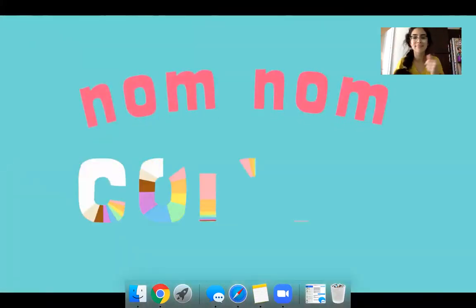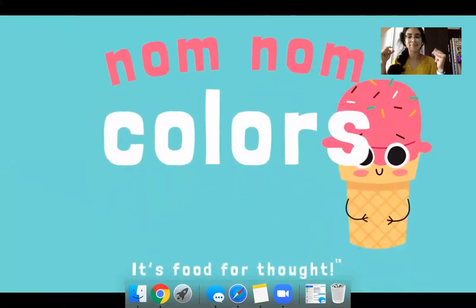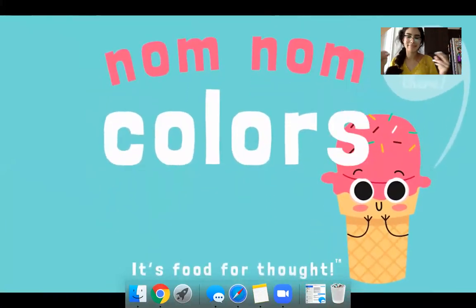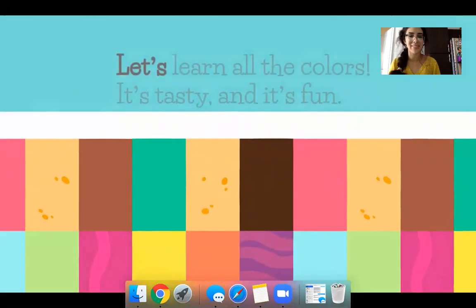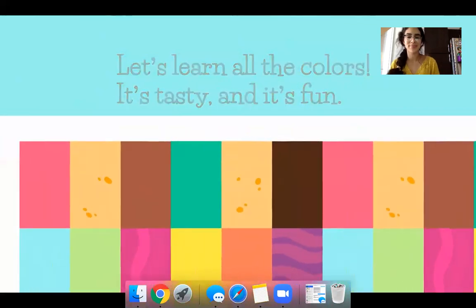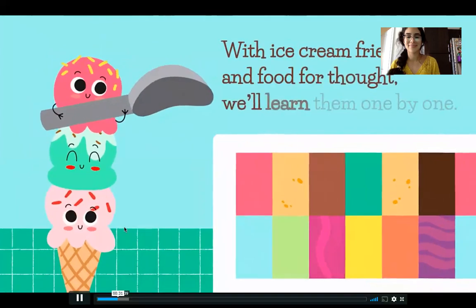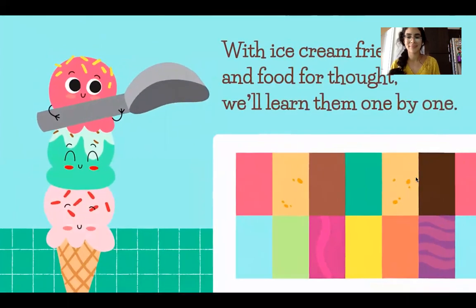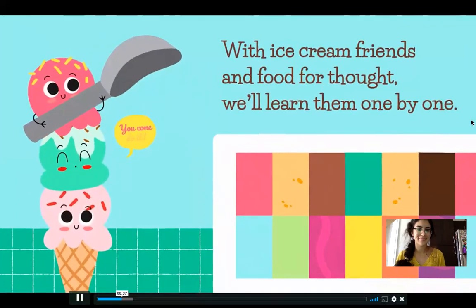Nom Nom Colors. It's food for thought. Funny little ice cream cone. Let's learn all the colors. It's tasty and it's fun. With ice cream friends and food for thought, we'll learn them one by one.